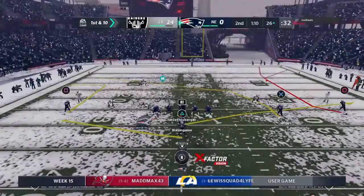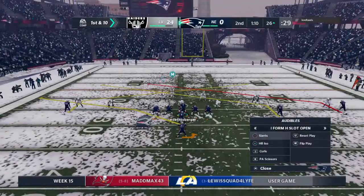Black 20, Jack 16. You better bring it. Show it. Show it.